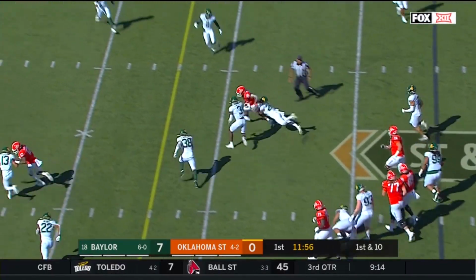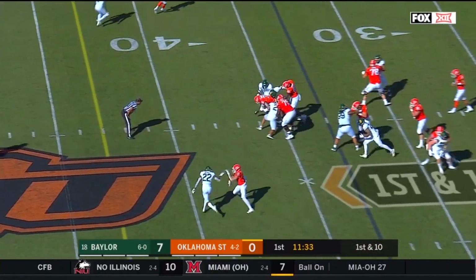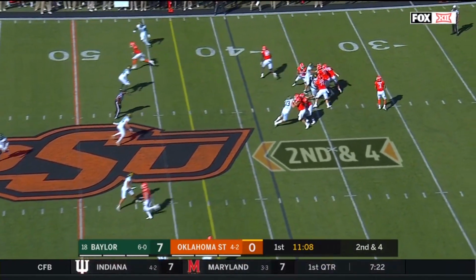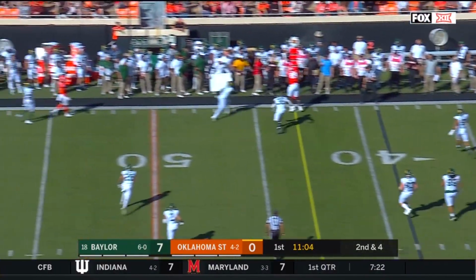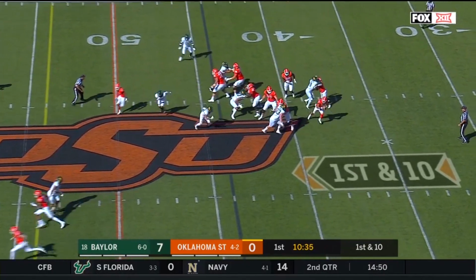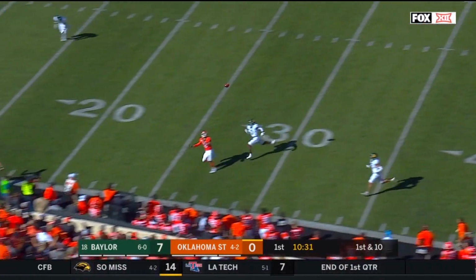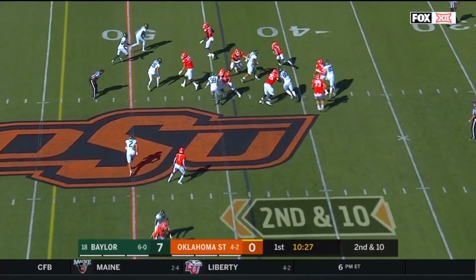There goes Chuba Hubbard. Well, you hear about Jonathan Taylor so often. 2nd down and 4. Sanders. Nice. From the 44-yard line. Great job. Rolling and throwing against his. That's a tough throw. Well, he did a fantastic job, even though it was an errant pass.